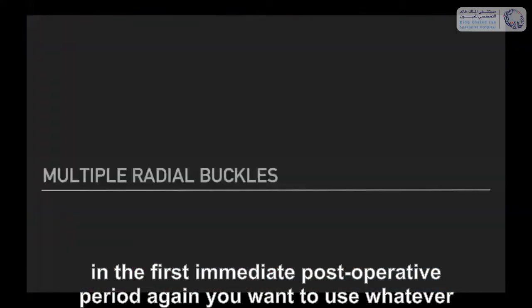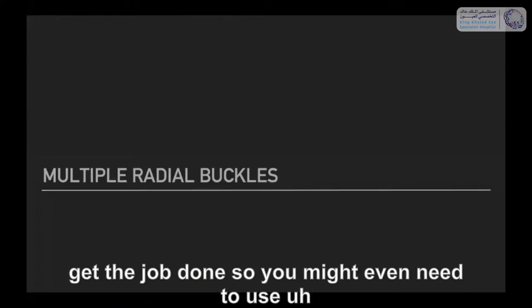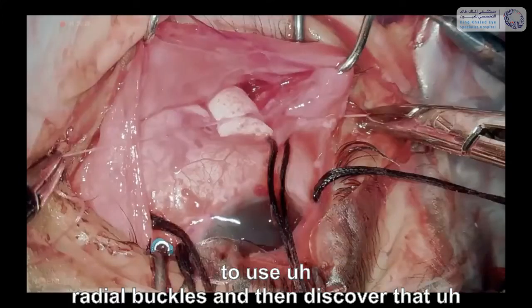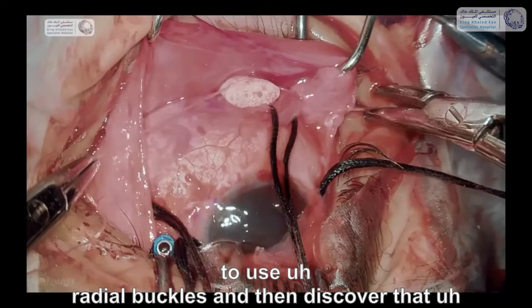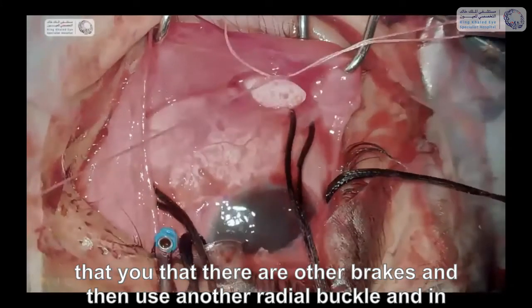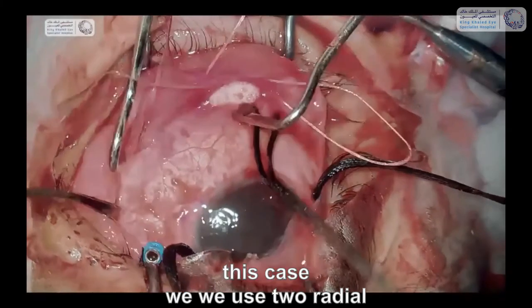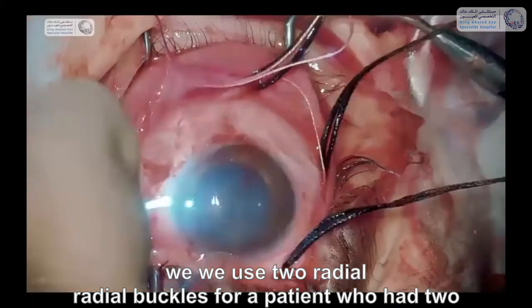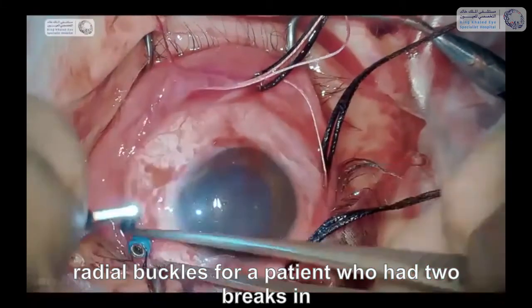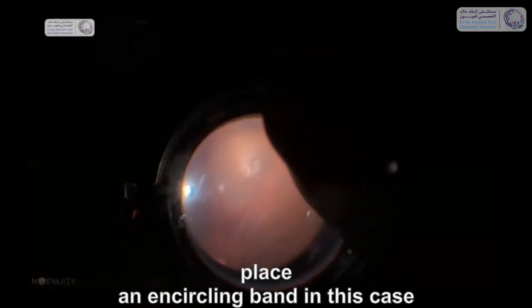Again, you want to use whatever suits you to get the job done. So you might even need to use radial buckles and then discover that there are other breaks, and then use another radial buckle. And in this case, we used two radial buckles for a patient who had two breaks at different levels and did not need to place an encircling band in this case.